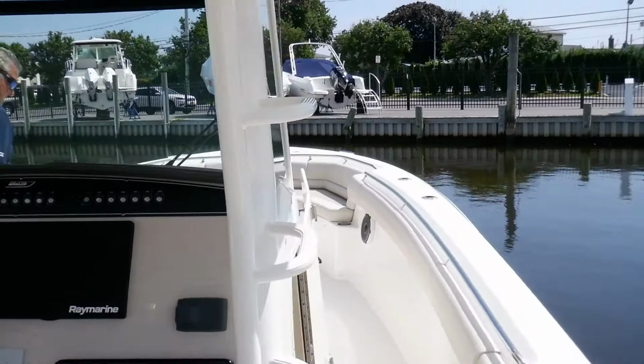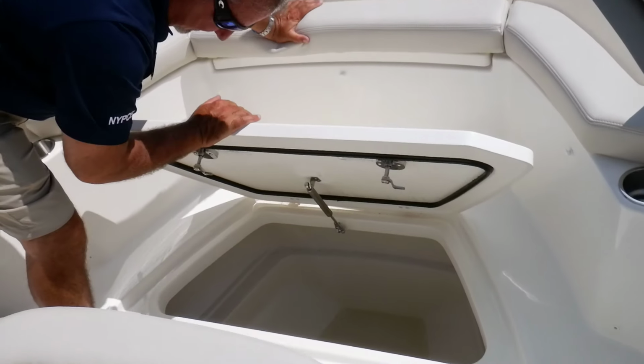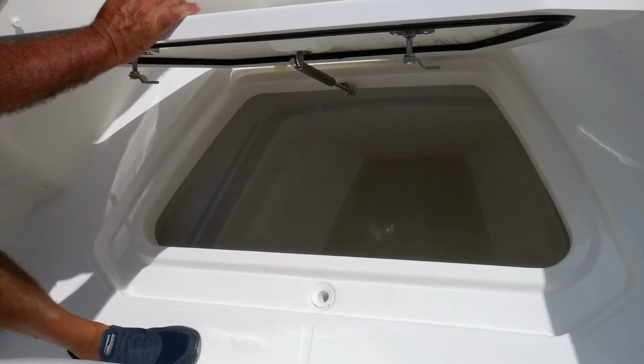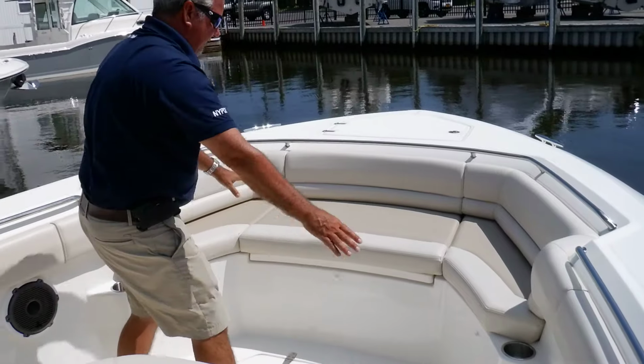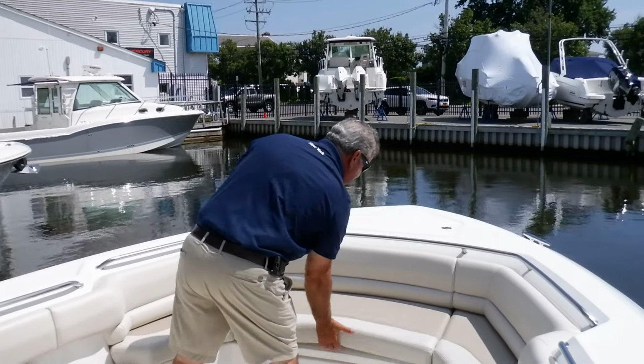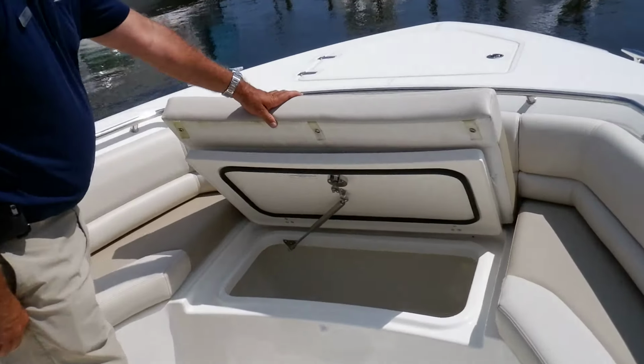Storage, again, very generous. In the deck, we have another compartment that you could use for fish storage, and it's macerated. Forward seating in the Whaler here, with another compartment for storage.